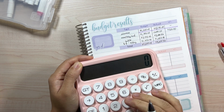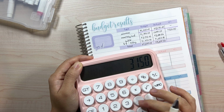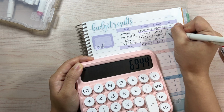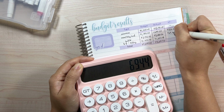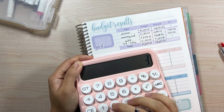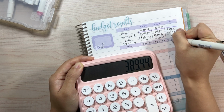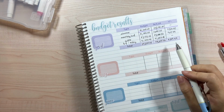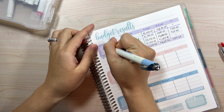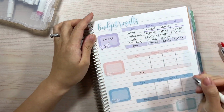Now the difference between them, 1,000 minus 680 equals $320, and then 3,150 minus 3,080.56 equals $69.44, and then no variance here. That plus the 320 means the total that we can save is $389.44, and we are going to save that whole amount. So that is very nice.